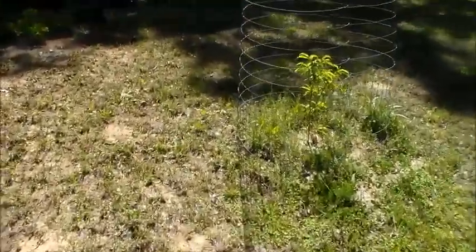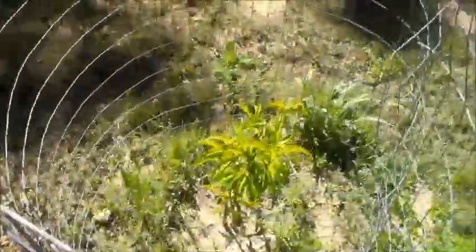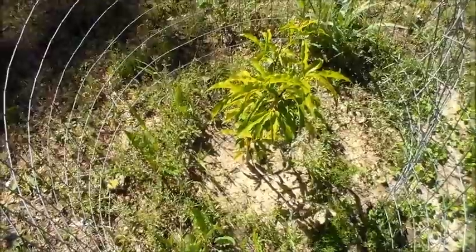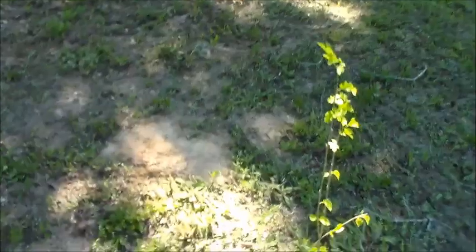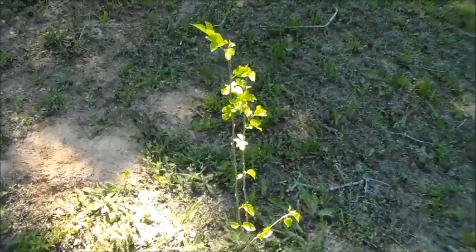Now my peach tree from Willis Orchard, it's looking pretty good so far. And then we move right along. This is my mulberry. Now it doesn't look too bad either, so it's doing all right.